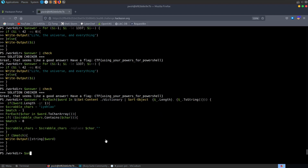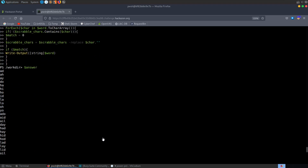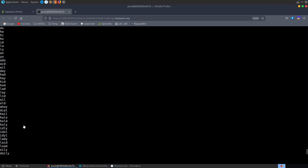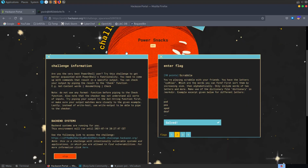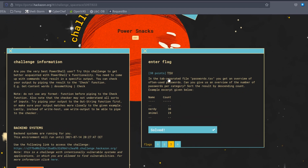And let's just have a look at our answer first then. So you can see that it's printed out from the characters that we had there, it's selected these words from the dictionary. And let's send our answer through to check as well. And you'll see that we get our second flag. Let's go back and have a look at the third part of the challenge.